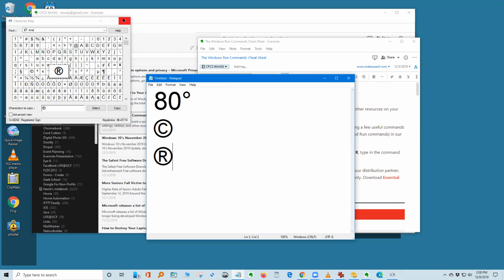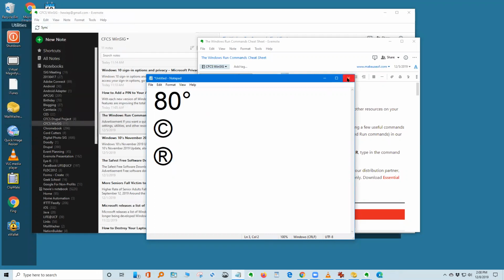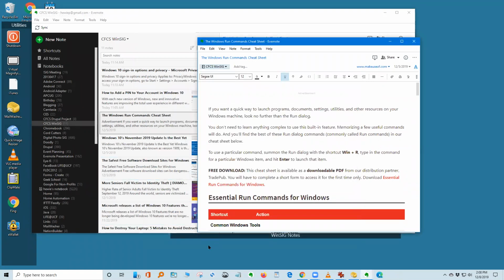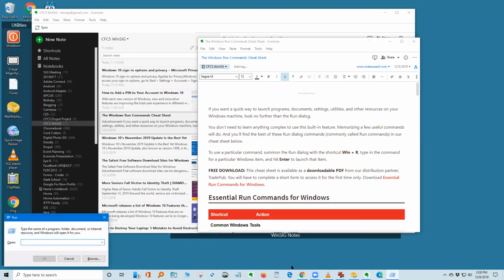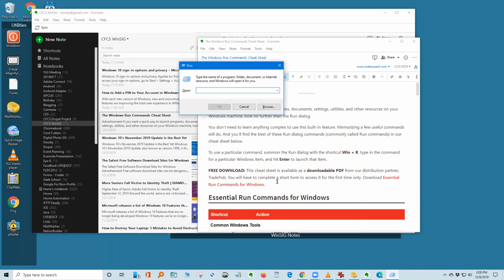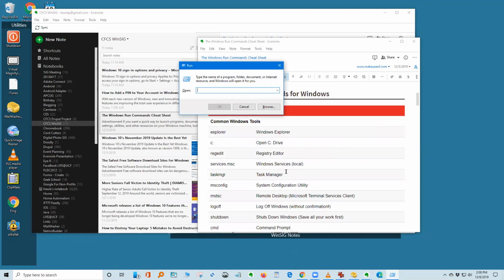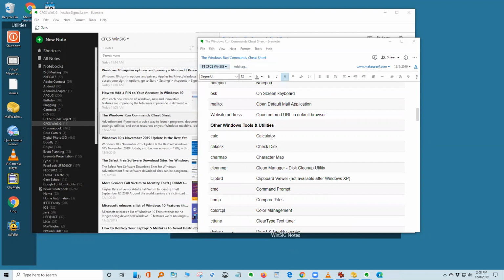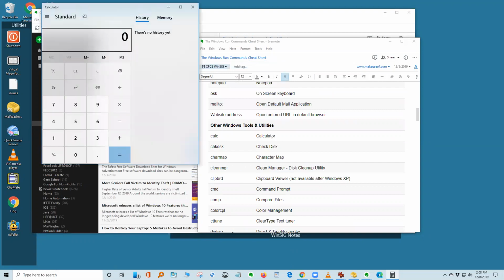And again, how we got here, if you remember, we were using the run command. And let's see, do we still have that up here? Probably not, so we'll do a Win R. And it's down here, and you can type in anything you want. So again, going back to the article, if you want the calculator, you just type in CALC. Sometimes that's easier than trying to find the darn calculator, and bingo, there it is.